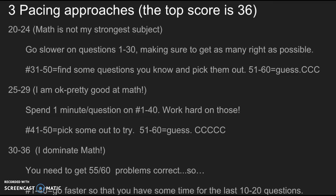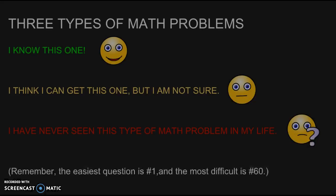If your goal score is 30 through 36, which means you're a math genius, then you need to get 55 out of 60 problems correct. So let's be realistic about that. You can only miss 5 problems or less. So 1 through 40, you need to go a little faster because the last questions are a little bit more difficult and you might need to think about them. But you don't want to neglect the first 40 questions, because if you miss those, then you might also be in trouble, because every question is just worth 1 point, no matter if it's easy or difficult. So, different strategies for different goal scores.